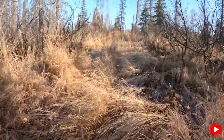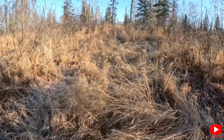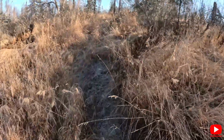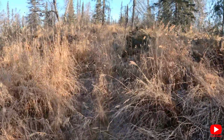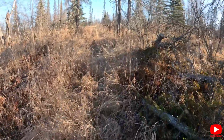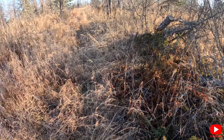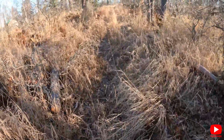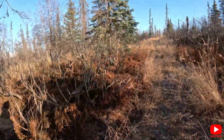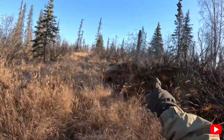Ooh, look at how tall these weeds are. They're clear up past my shoulders. The grass definitely grew good this summer. Here's where I wrecked on my snow machine that one time, the early trip last fall. I wrecked on my snow machine coming through here because of downed trees. We're almost there. Cabin's just right over there.